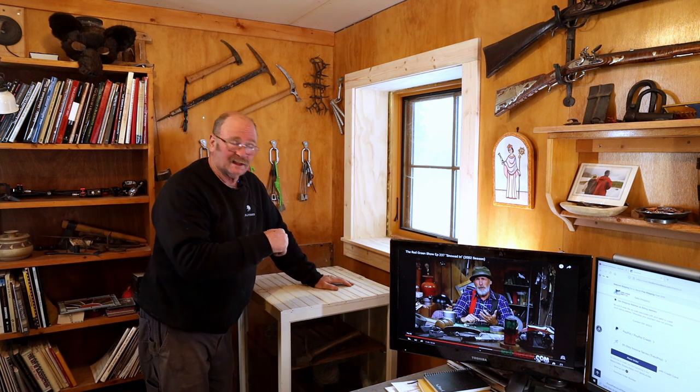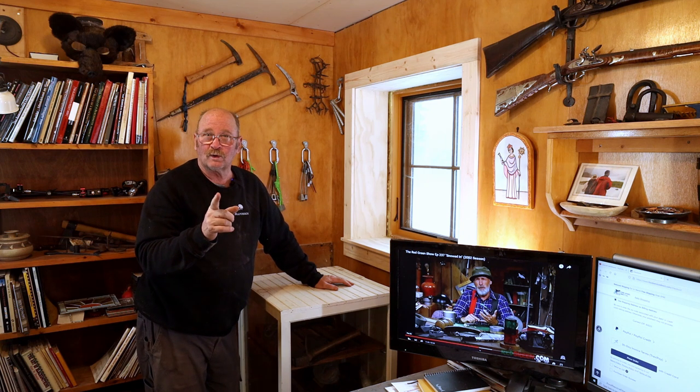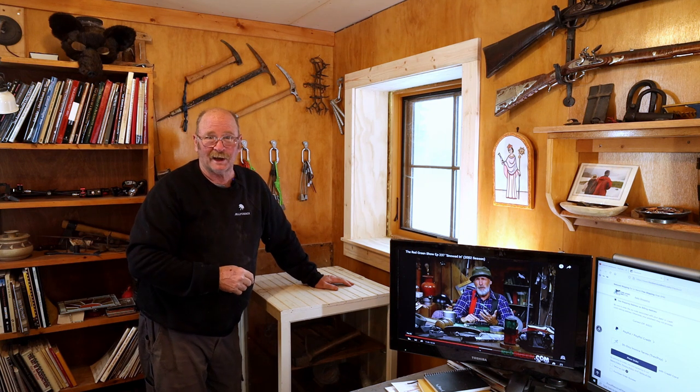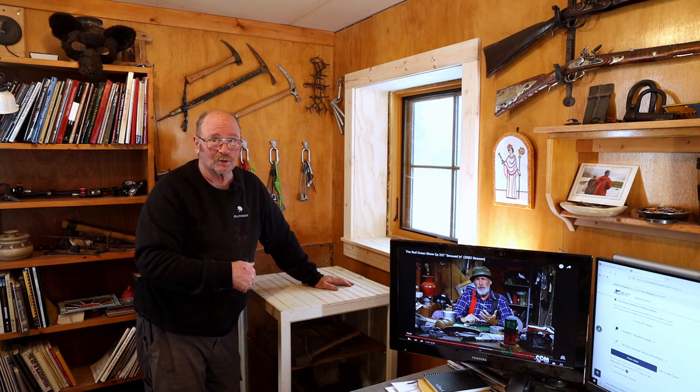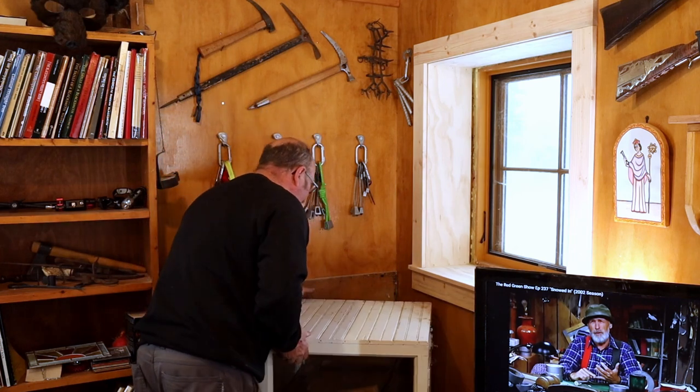I ordered some LED lights for this display case. Got the lights in. Controller required, sold separately. It's back ordered. So I got the lights, but no way to control them. But once the controller gets here, I'll put some lights in here, and then you can actually see what's in this display case. Well, personally, I think I'm going to find that a lot less distracting in the videos.